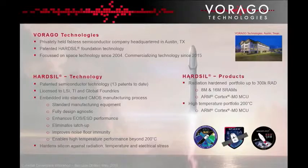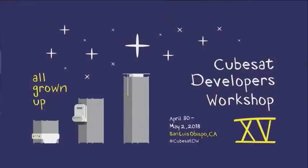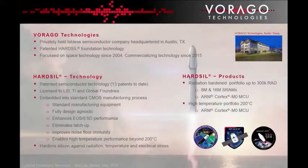For those of you who are not familiar with our company, we are a privately held fabless semiconductor company based out of Austin, Texas. We've been going since 2004. In 2015, we changed our name from Silicon Space Technologies to VORAGO Technologies, and also placed a greater focus on commercializing the technology that we had developed over the previous 10 years. Much of that technology was developed under small business innovation research projects for Department of Defense.